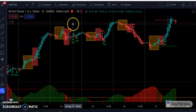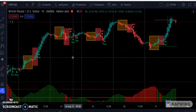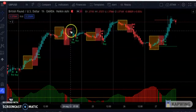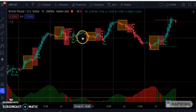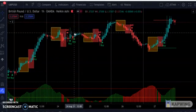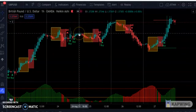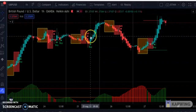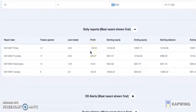The first order I got was a sell, which was basically crap, because as you know, the market loves to give people one direction and then go to the next. The rest of these orders were buys. So this didn't really work out for me on that day. We went on to the next day, the 25th. Let me check what I did on the 25th. The 25th was the Wednesday.